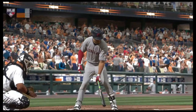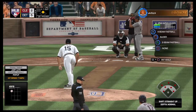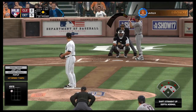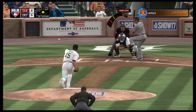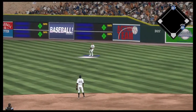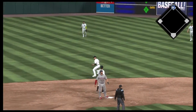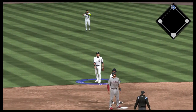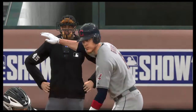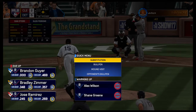Digging in for his second at-bat, Francisco Mejia. From the stretch, here's the pitch. Lofted in the air out toward right center. Castellanos over to his right. Makes the play, and there are 2 gone now. Standing in, Brandon Guyer. 2 hits and 3 at-bats for him in this one.